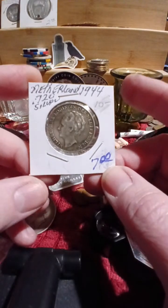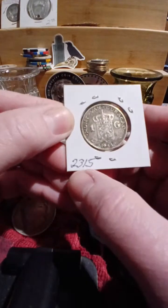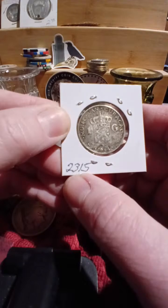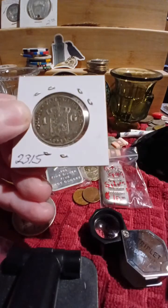He rewrote the 7. This was $7. It's 720 silver. Its ASW is 0.2315. It is 1 guilder, 1944.